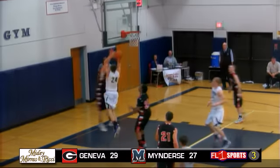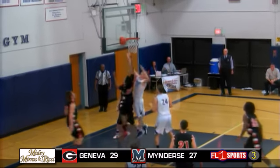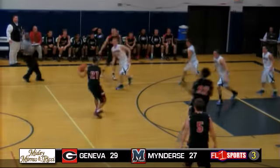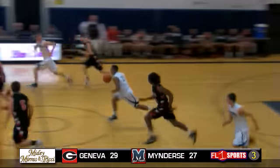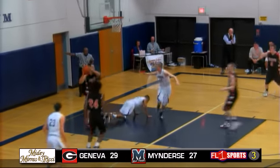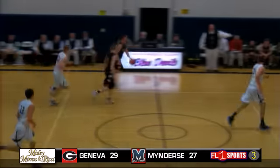Ruddy is now the leading scorer for Mynderse. Miller missed the chippy off glass, and Geneva with the rebound. Here they come. Donahue hits the trailing Hickey. Sims wants it, but by the time they tried the entry pass, he was blanking it. Pasalacqua went behind the back and results in a turnover. Hickey with a loose ball.